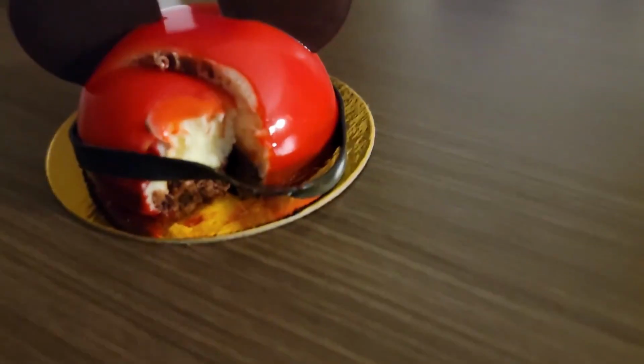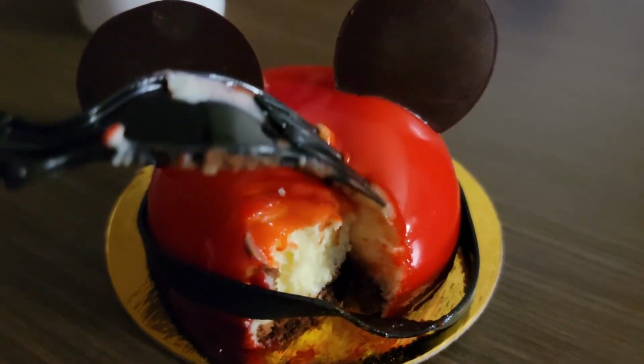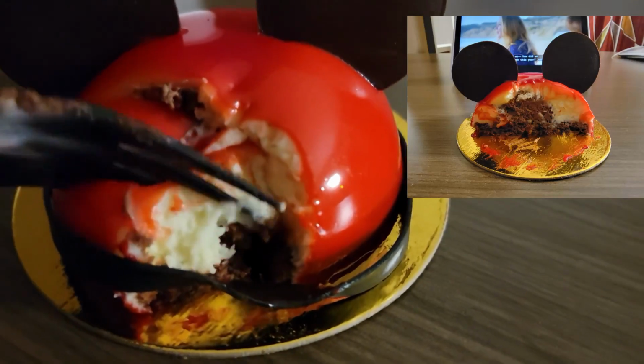This is what the inside looks like. I'm terrible at this. It's fine. I didn't add sugar to my coffee because I knew this would be sweet. But I think this is too hot.